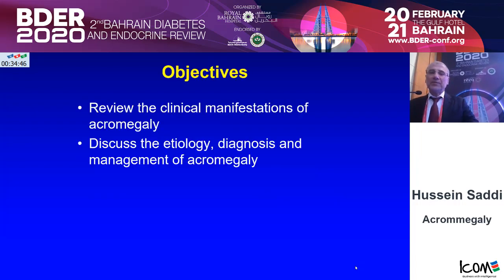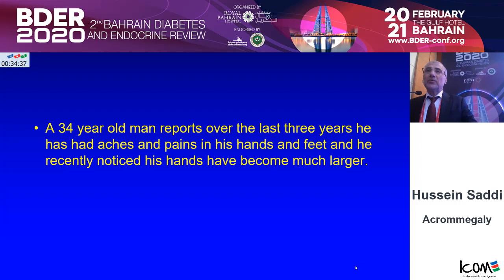The objectives of my presentation are to review the clinical manifestations of acromegaly and discuss the etiology, diagnosis, and management. So we'll start with a case. A 34-year-old man reports that over the last 3 years he has had aches and pains in his hands and feet, and he recently noticed his hands have become much larger.